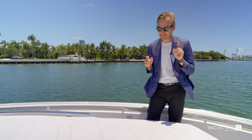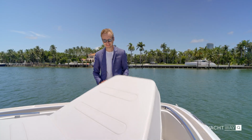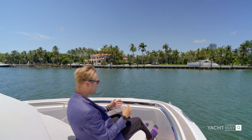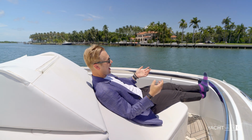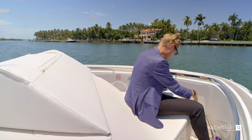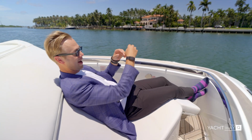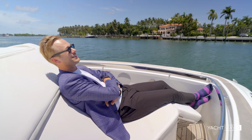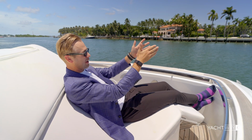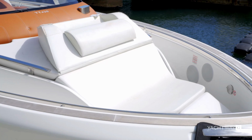Now, what's neat about this sunbed, it's not just a sunbed. Once you lift the back part of the sunbed, voila, just like this, you now have a chaise lounge bed. And if you think, yeah, but your legs are so uncomfortable, I agree with you. That's why they have made extra support for the legs. So now, I mean, come on, this is perfect. So you have both. You have a sunbed and you have a chaise lounge facing forward as well. Haven't seen that one before. Very cool, unique feature.